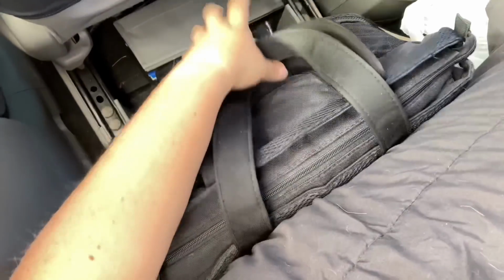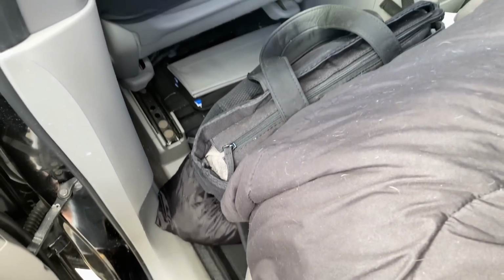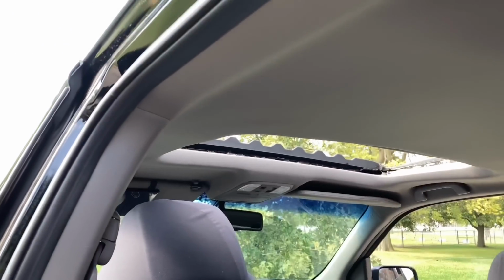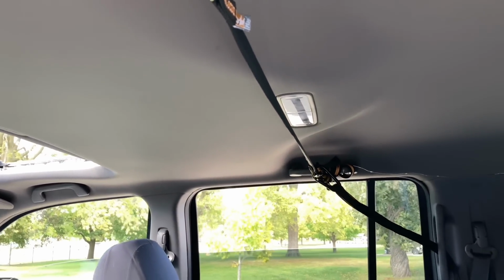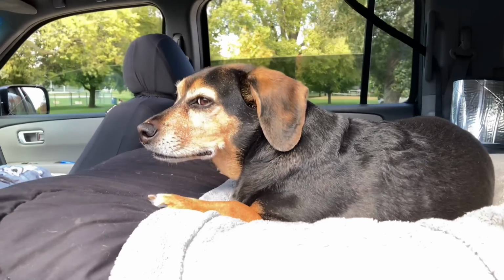I don't use them as much now that I've been in the Midwest and headed east, but it really helps when you're wild camping so you don't have to sleep at a right angle all night. But obviously I push the seat back when I go to bed at night. And then this is Pippa's zip line. This is how I buckle her in when we are driving. I just keep it tucked away during the day because obviously we don't need it.